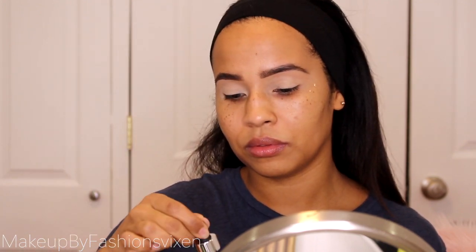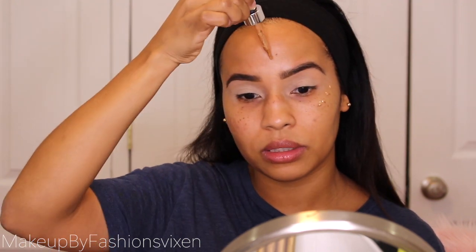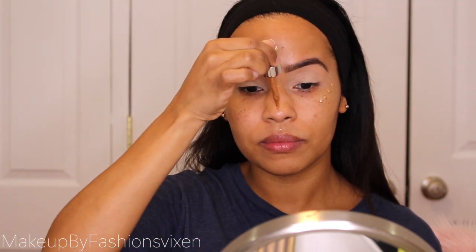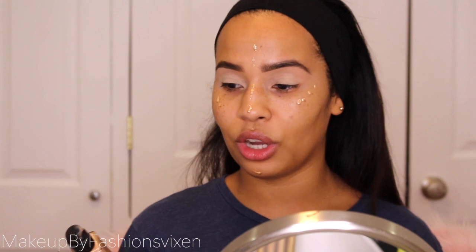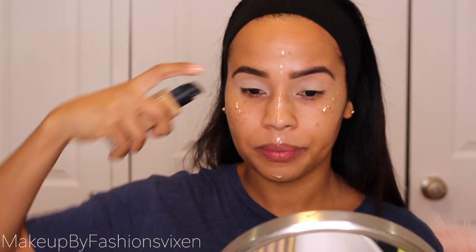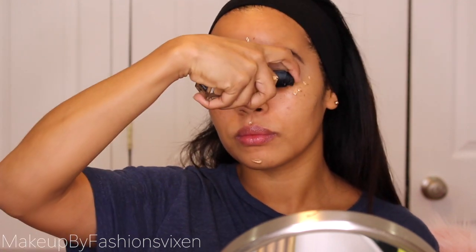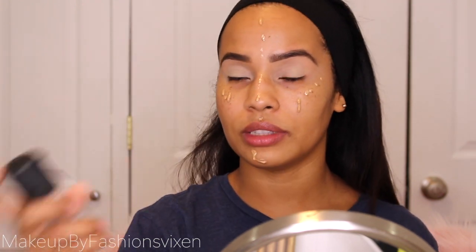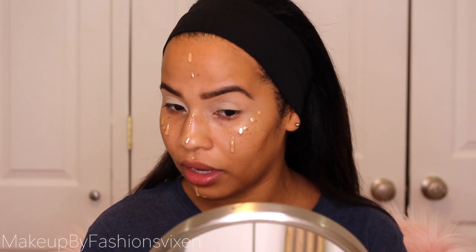For primer, I'm using the Smashbox Photo Finish. I'm just going to take some of those glitter drops and apply them to my face. And I'm using the NARS Radiant Foundation in Valencia. Taking some Fix Plus, I'm picking up a beauty blender and blending that out.